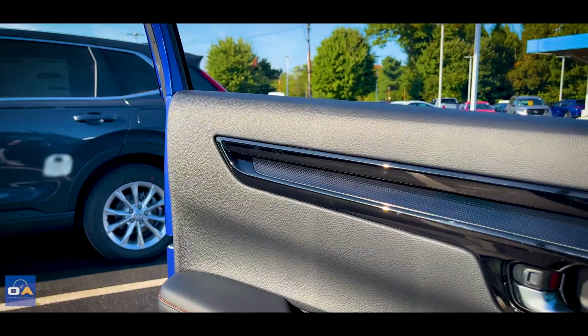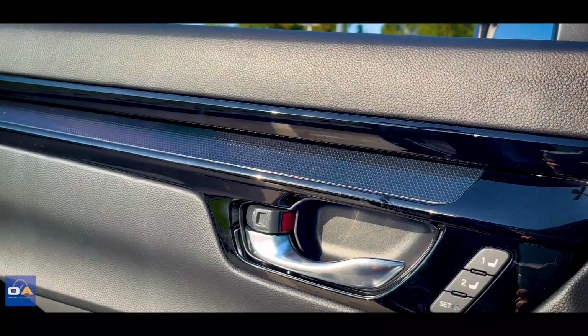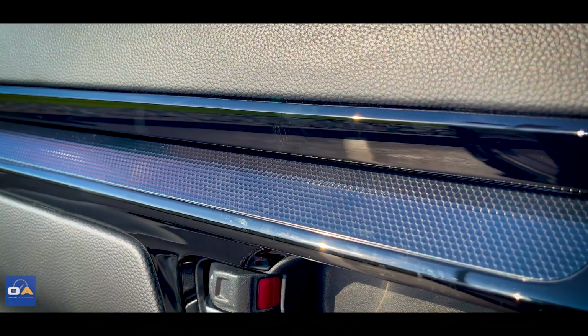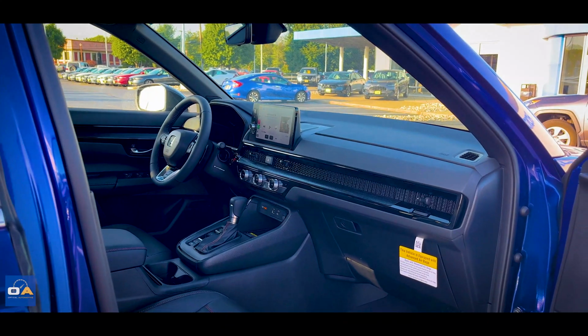Now on the door panel, the top all the way down to the armrest is the same texture as the dashboard. In the middle is more of that piano black trim with this tiny hexagon textured pattern in the middle, and there's this little CR-V thing down towards the bottom. The sound of the door closing, very solid, wouldn't expect anything less.